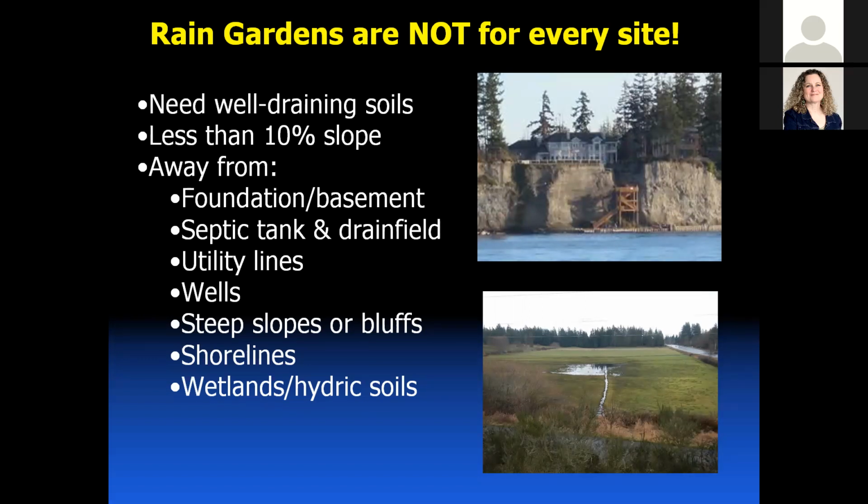You also want to avoid being too close to structures to prevent water damage, in particular to basements. Steep slopes and retaining walls are other things to avoid, as soil saturation can make them unstable. And of course, we don't want to infiltrate polluted stormwater near the water bodies we are trying to protect from pollution in the first place.